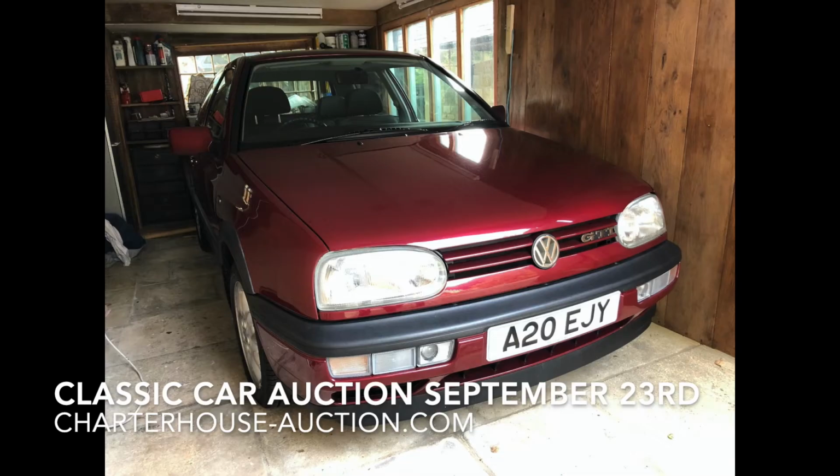Now, another vehicle which has hardly been around any lanes whatsoever is a 1996 Golf GTI. You're sitting there thinking, yeah, it's a '96 Mark III Golf GTI. This is very special. This is covered under 15,000 miles in its entire life. Fully documented, completely mint and original.